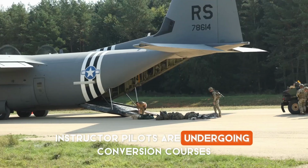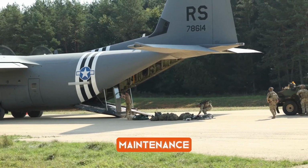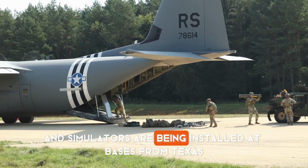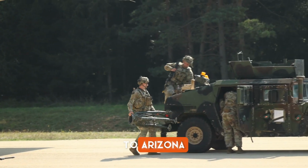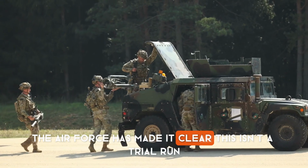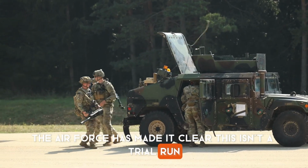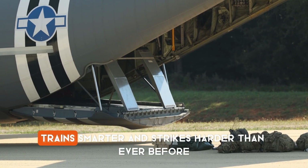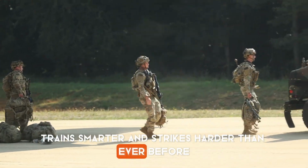Instructor pilots are undergoing conversion courses, maintenance crews are being retrained on the new systems, and simulators are being installed at bases from Texas to Arizona. The Air Force has made it clear, this isn't a trial run, it's the future. And that future flies faster, trains smarter, and strikes harder than ever before.